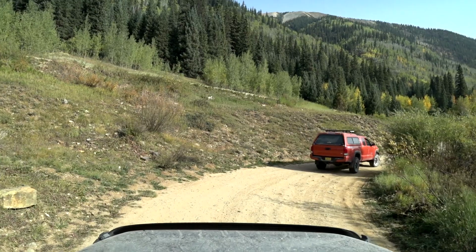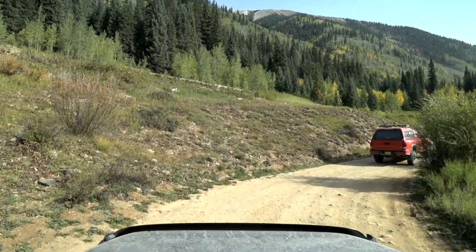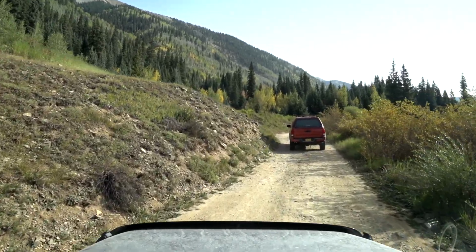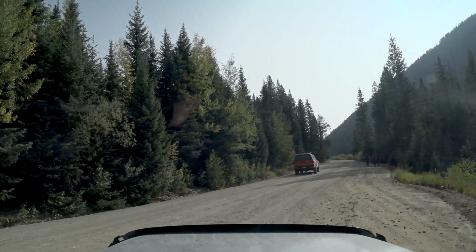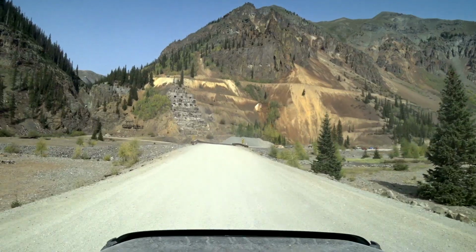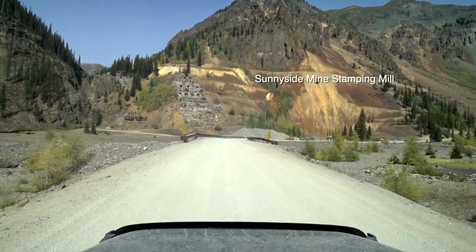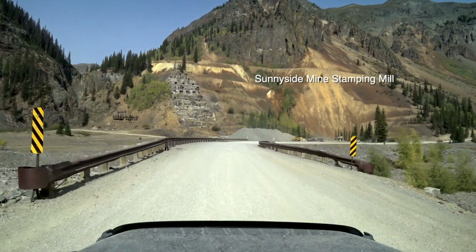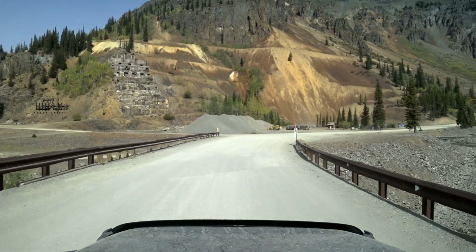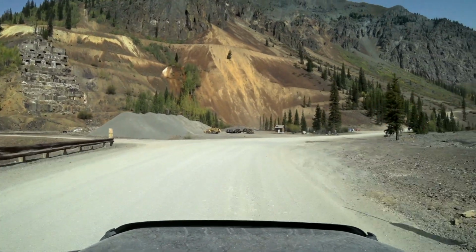Good morning. It's about 32 degrees out. Starting our day's adventures. I think we're going to Lake City via Cinnamon Pass. So looking forward to another good day. That's an impressive foundation up on the side of that hill, probably for the stamping mill. We are working our way back up to Animas Forks.